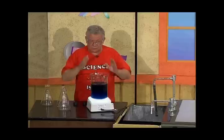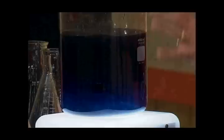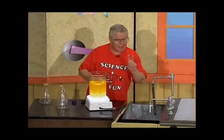In fact, I want to tell you, this is called a chemical oscillating reaction. It's one of about 50 known such reactions. But this one is special to me for two reasons. The first reason is that it was discovered by two high school teachers, and it's named after them. It's called the Briggs-Rauscher reaction.